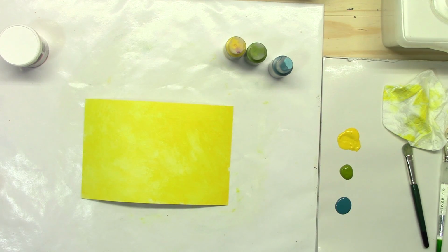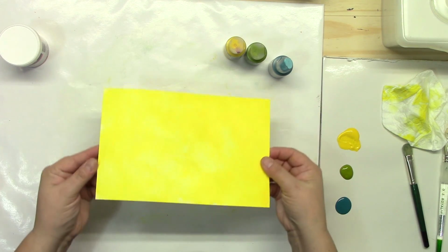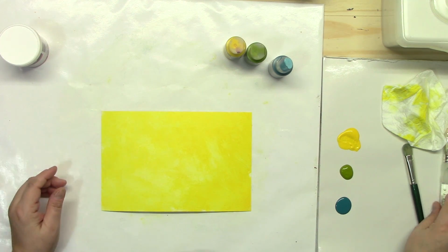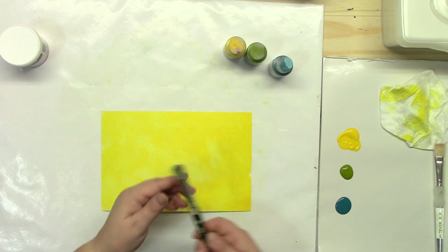Okay, so I'm going to put that in water. I'm going to get my heat gun and dry this. All right, so we have some nice texture in there. I mean, you can use this as is. So now let me just show you how to scumble.